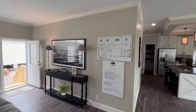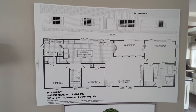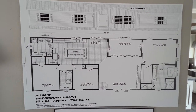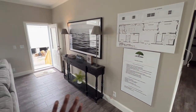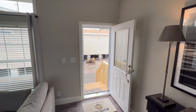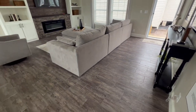And here is also the floor plan as well. So this would be the floor plan of the house. You can pause it right here if you want to take a closer look at it. They give you a better idea of the layout. And of course you would have your entry table as well, and your storm door and your stained glass door too. So again, I love these wood floors that they have too.